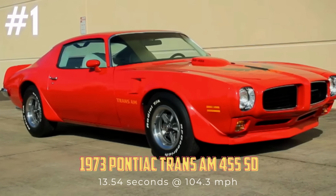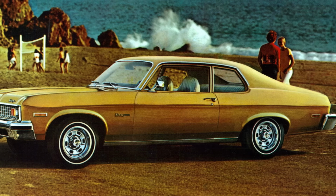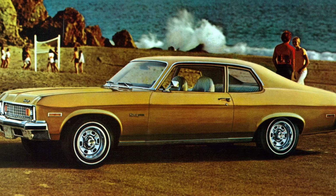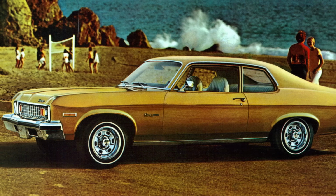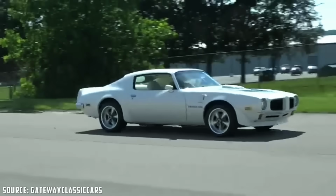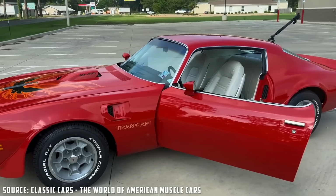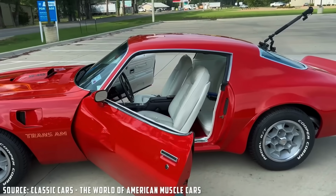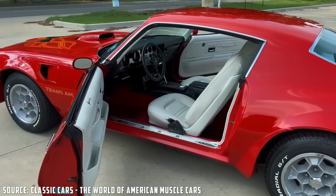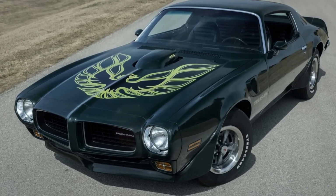Number 1. While the rest of the muscle car world was putting on polyester suits and trying to go respectable, the Trans Am 455 SD was still out there cracking knuckles and making noise. Pontiac's engineers, clearly working some serious overtime, snuck this beast past the bean counters and EPA regulators, creating what was arguably the last true muscle car of the era.